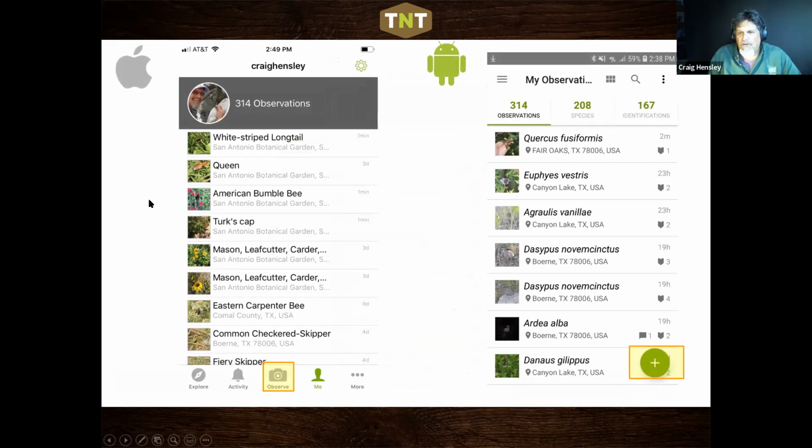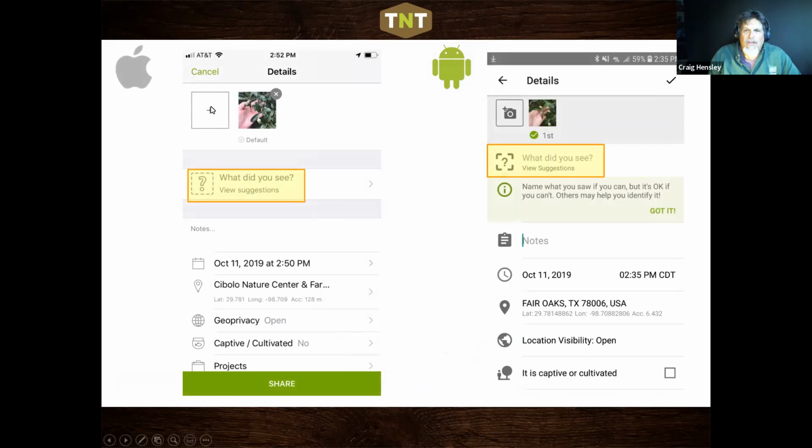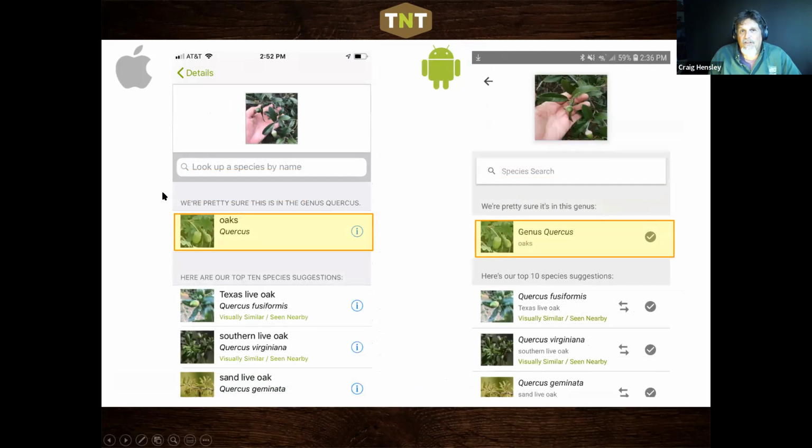Now, of course, when you observe your photograph, we're not going to go through all the details, but you can choose the camera. You can, again, put up multiple pictures if you choose to do that to help with your identification or other people's identification. When you click on what did you see on either one of these cameras, you're first going to get a generic choice, a kind of general choice. In this case, it is a genus name, but it may also be a family name, or an order depending on the organism. So it may not know the exact species.